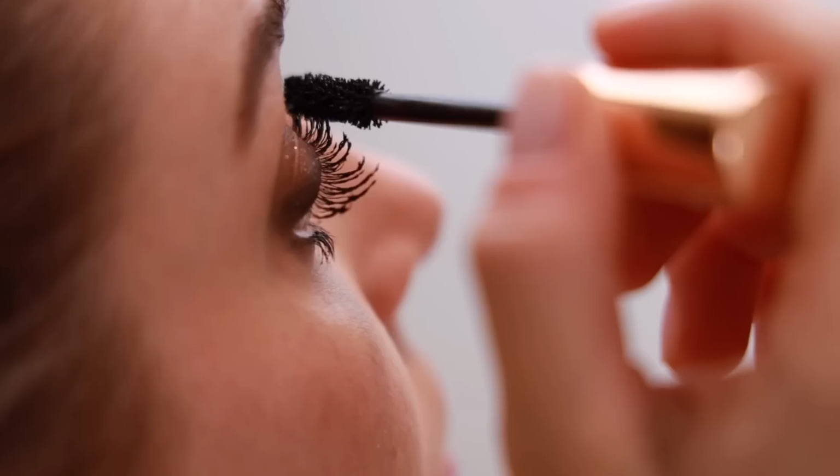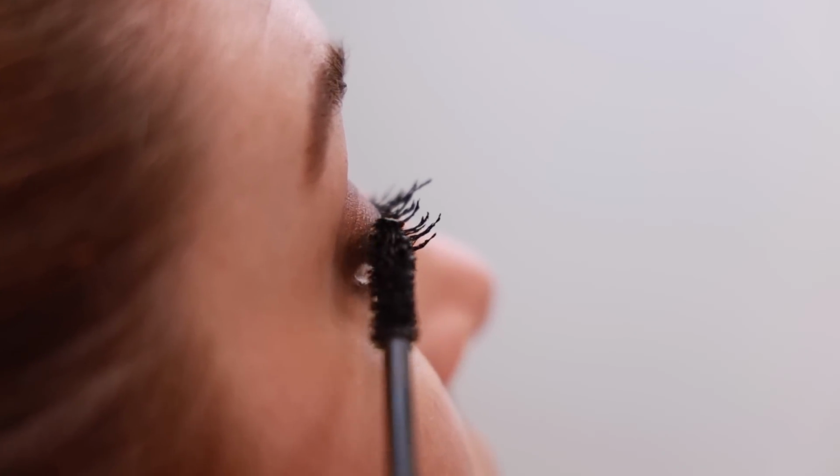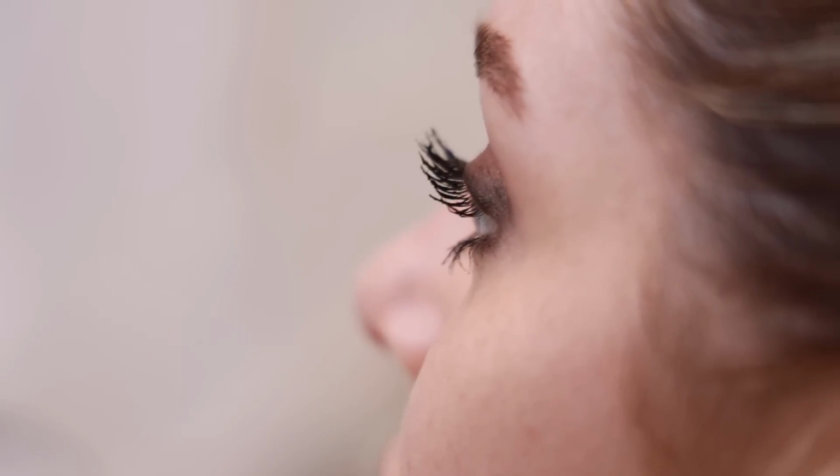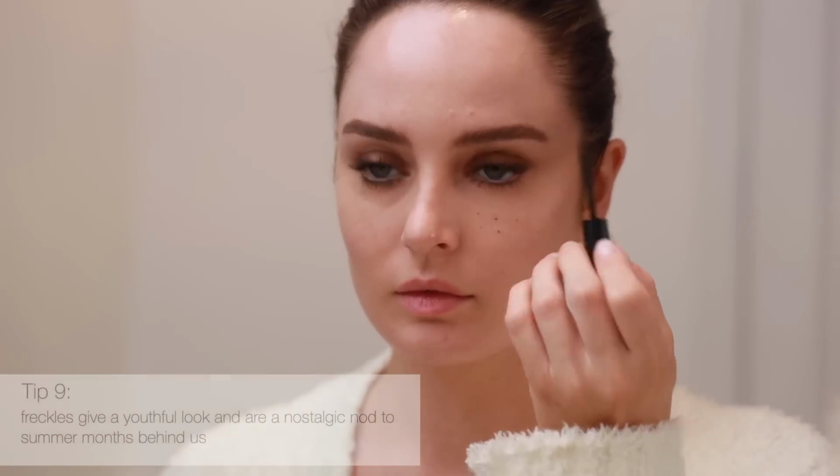Definitely not forgetting mascara as well, and I often don't apply it to the lower lashes, but I am going to do that this time because I love that doll effect for the autumn. I also decided to add some faux freckles.